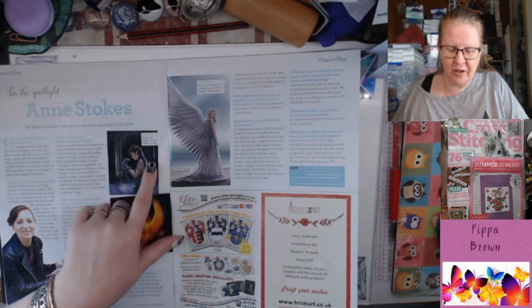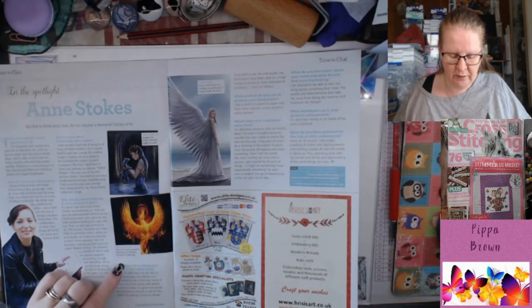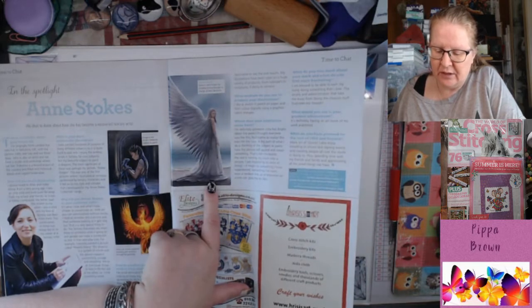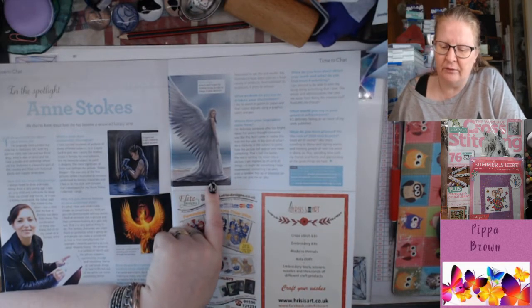There's a couple of bits here that I'm just going to highlight. There's the water dragon. Dragons are Anne's favourite subject to paint, as if we probably didn't know. The Phoenix Rising. Anne can convey powerful meaning and emotions through her paintings. And Spirit Guide, which is this gorgeous chick here. Anne is well known for creating strong females in charge of their destinies.